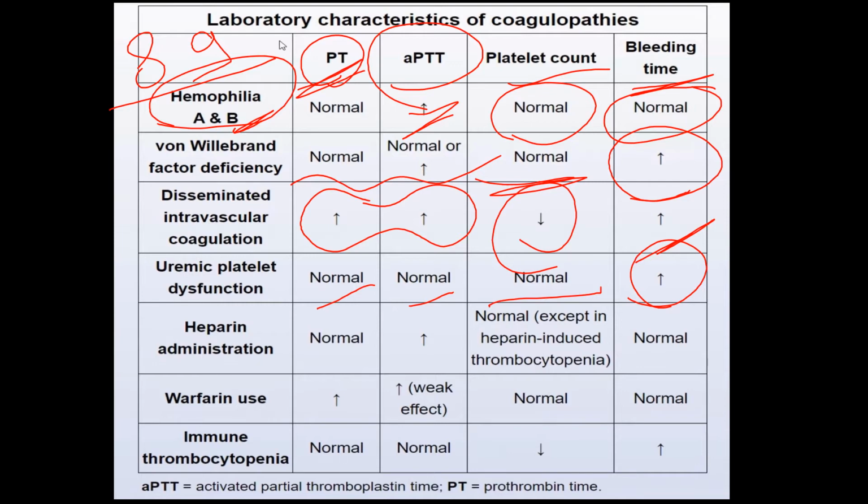Next is the case of heparin administration. In the cases of heparin administration, only partial thromboplastin time is increased, whereas PT is normal and the platelet count is also normal except in cases of heparin-induced thrombocytopenia, and there is also normal bleeding time. In heparin-induced thrombocytopenia, there are antibodies formed against the complexes of heparin and platelet factor 4, which activate the platelets and promote a prothrombotic state, thus leading to decreased platelet count. But in cases of normal heparin administration, the platelet count is normal, only PTT is prolonged.